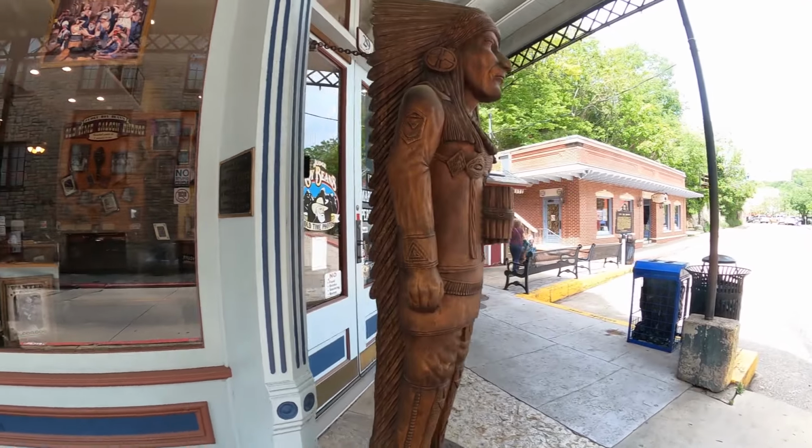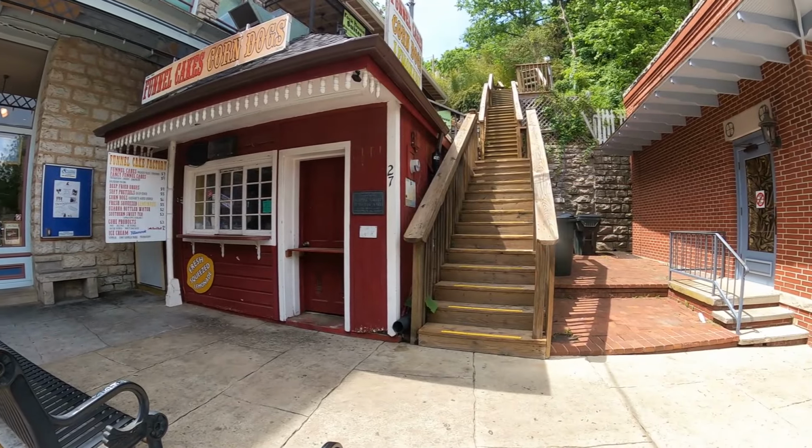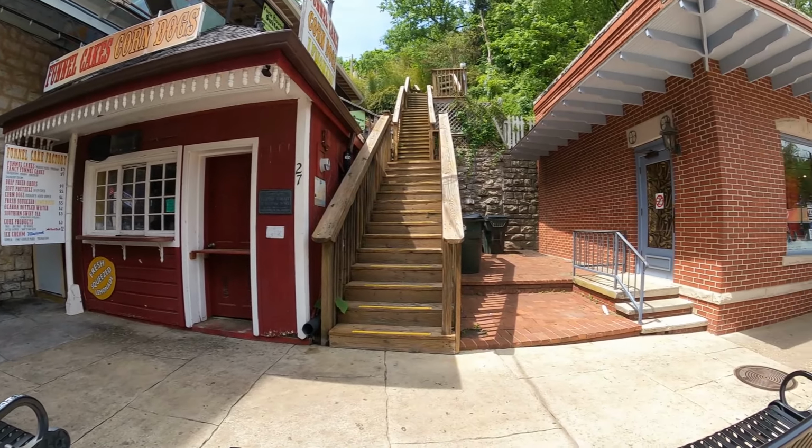Again, all these buildings you'll find on the National Historic Register. I love the wooden cigar Indian. Even the little red building is on the National Register. Yeah.